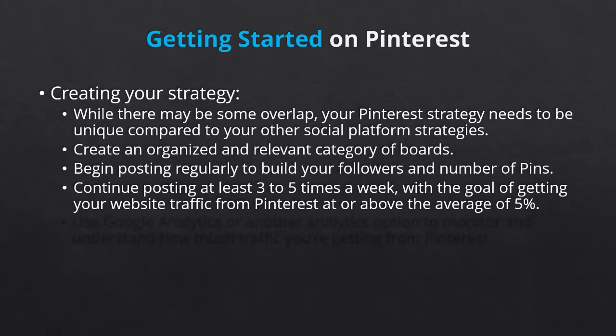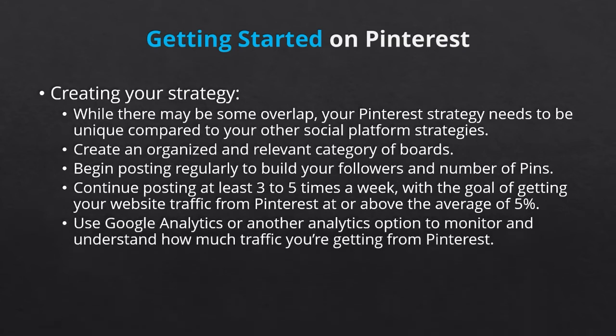To determine the percentage of those who transfer from Pinterest to your website, landing page, or linked URL, you should set up Google Analytics. You can also use your preferred analytics software or view the analytics provided by Pinterest. Your page must be set up as a business account to view Pinterest analytics. What you're looking for is which pins do the best so that you can create similar yet unique pins.